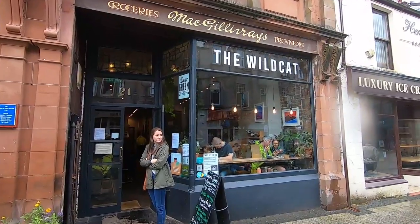Now we're going to go find somewhere to grab a coffee and then search out a lunch spot nearby. There was only one place in Glenfinnan to stop and grab lunch or coffee, so we decided to come to the next town over called Fort William. And it's a really charming little town, so we're gonna stop and grab some lunch real quick.